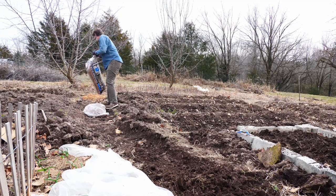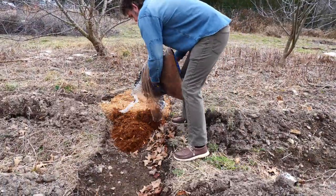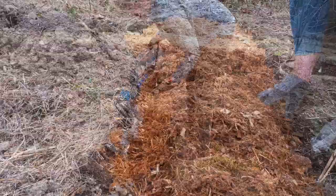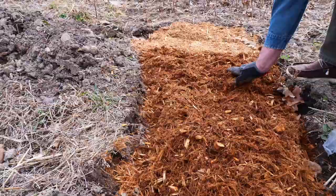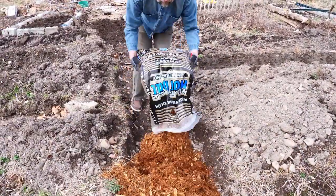I've been doing a lot of prep work in the garden this winter. Thankfully, it's been really mild and I've been able to be out here a lot. So the main thing I've been working on lately is digging this path down the middle of the garden, and then Sean's gonna mulch it for me.